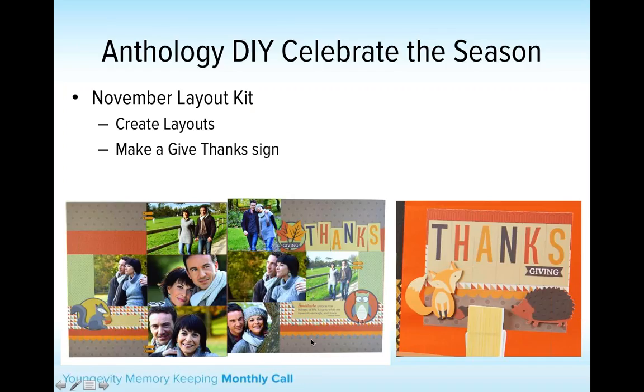If you're looking for something else to do with them, you could do something like I've done here with this cute little sign that I put on a wood paper clip. I actually stole this title from the Thanks layout and made it into Thanksgiving, and then the fox and the hedgehog come from Better Together, the embellishment kit. So if you're looking for other things to do with it, again, you can think out of the box, use it as a layout, or use it for creating other paper crafts. Does that give you some ideas of things you can do for using these sales? I hope it does.